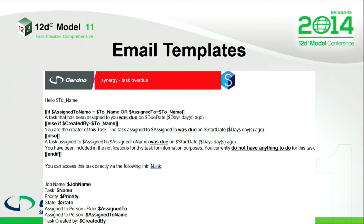Just a bit about our email templates. We spent a bit of time setting up our templates for notifications to our users. This one here is a task overdue template that's constructed inside the administrator. There's a few if, else, then statements just to ensure that they get the appropriate information.